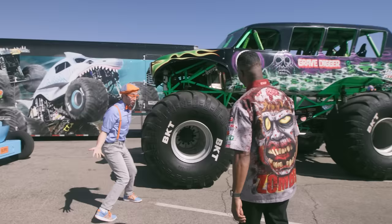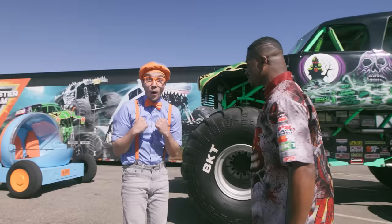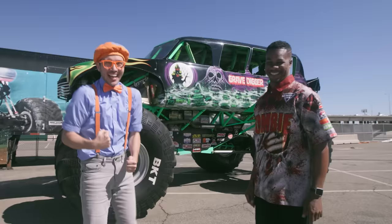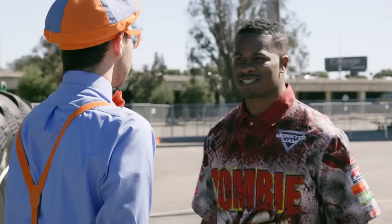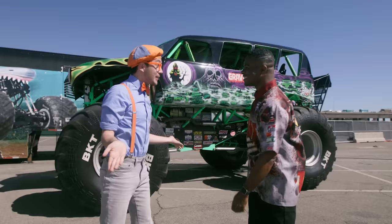This is Gravedigger, but this is a special Gravedigger because it actually can take passengers for a ride in a real Monster Jam truck. Whoa, no way! Did you hear that? You can go for a ride in this monster truck! That sounds so fun! Oh, and Bari, is this your monster truck? No, my monster truck's actually inside. It's called Zombie, and it's got zombie arms on it. So silly. Well, can we take a closer look at your monster truck?